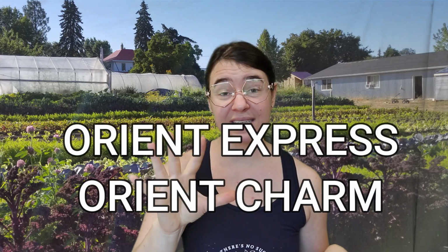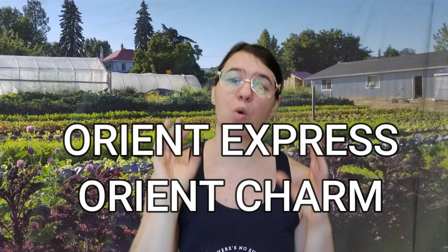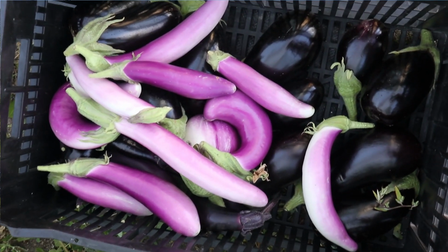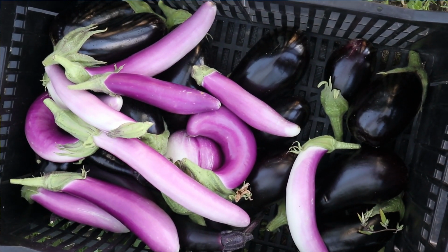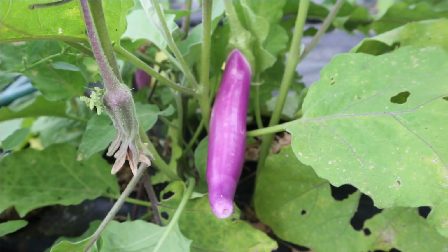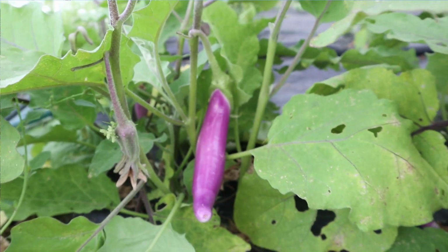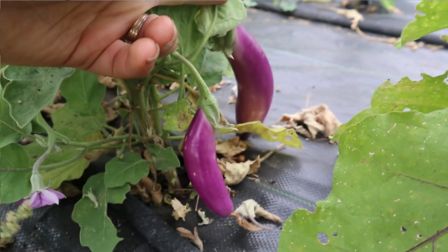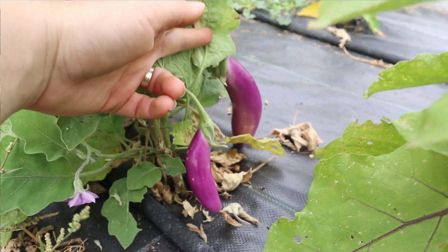So I bought the two different colors: Orient Express and Orient Charm. And they were great plants. They actually produced a lot. I really liked them, but unfortunately, we still just couldn't sell them. There were no complaints on the farm. We were drowning in eggplants and we loved it. We ate tons and tons of eggplants all summer long, and we have a bunch stored up in the freezer, but I have to cut them from the farm crop list.